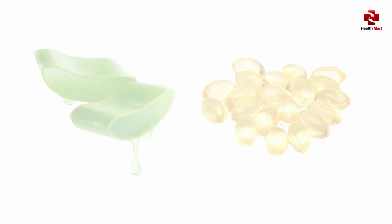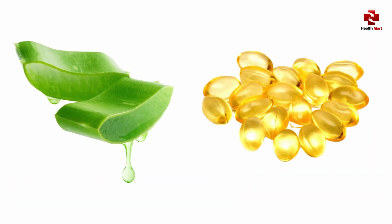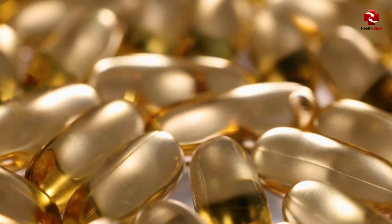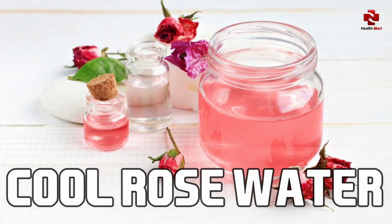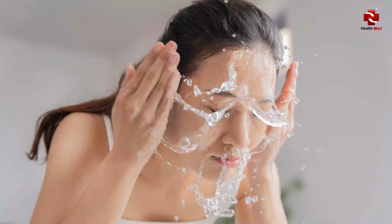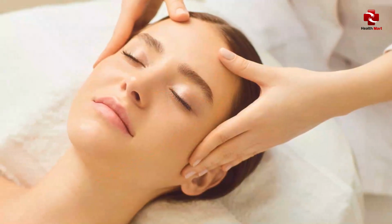Number 4. Aloe vera and vitamin E overnight face mask for damaged skin. Mix 3 or 4 tablespoons of aloe vera pulp or fresh gel together with a vitamin E capsule as well as cool rose water to create a liquid consistency. Apply the gel and leave it on the skin for at least a few hours. Rinse off with cool water the next morning. This nighttime mask will relax the skin, reduce redness, and increase elasticity.